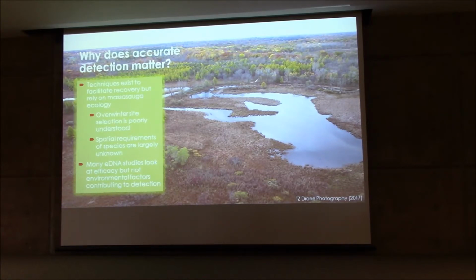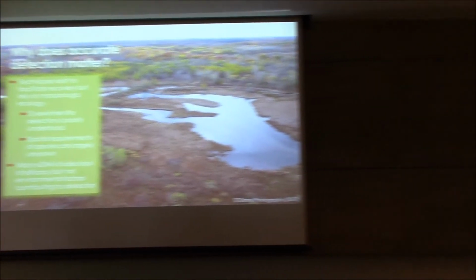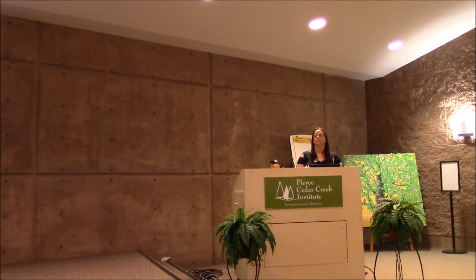Many eDNA studies look at the efficacy of testing eDNA, but we don't look a lot at what that means. So you have a test, but what effects does the environment have on that eDNA? How does it change over time? This helps bolster the arguments that we wanted to make to test and see how eDNA can be used for Massasaugas. And this is Pierce Cedar Creek, if you're wondering.